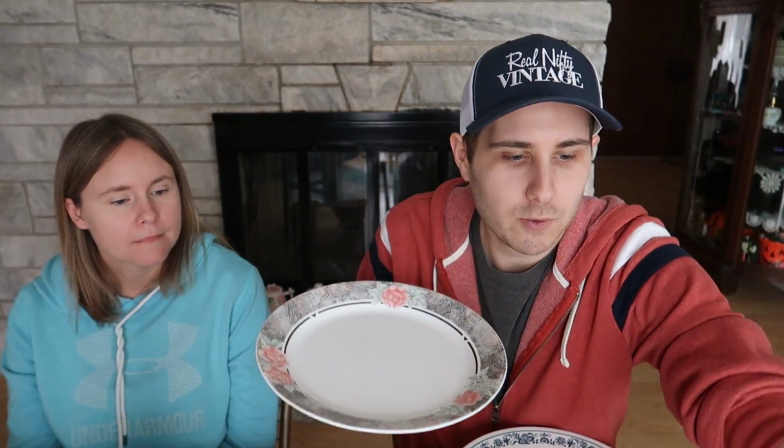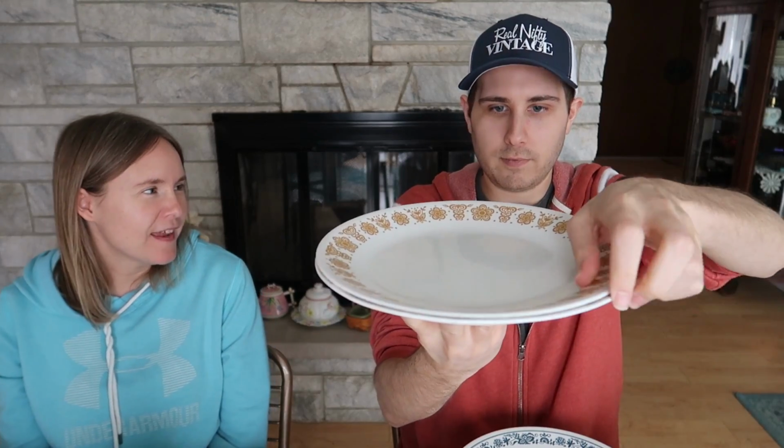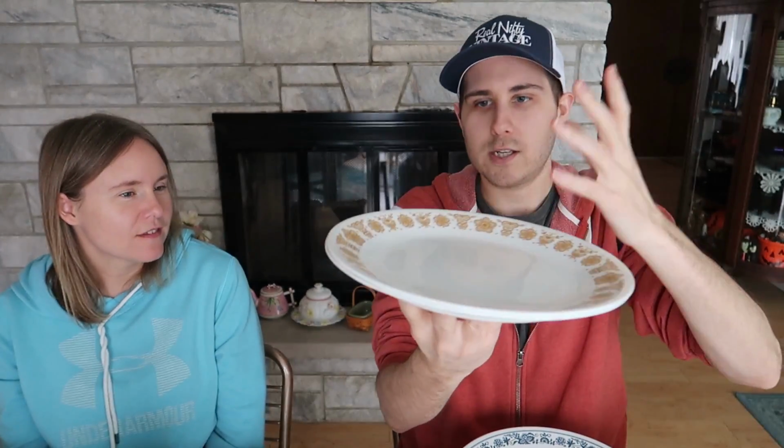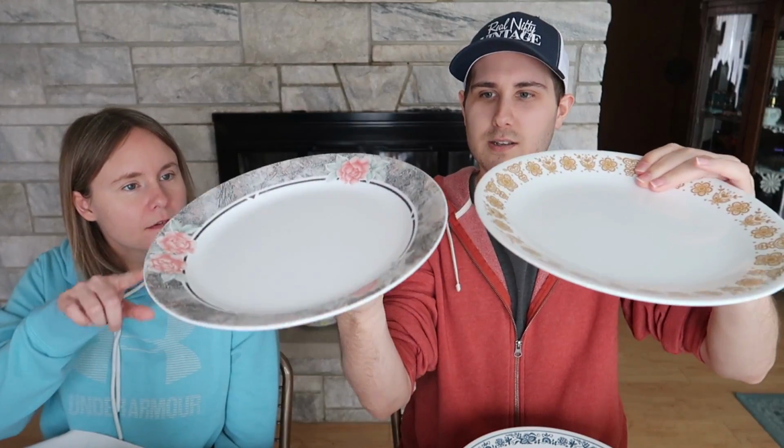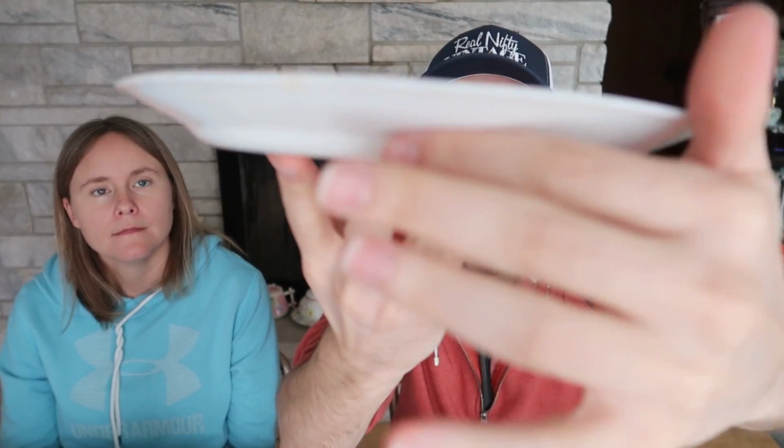Let me show you real quick in comparison. There is something different about them. They still fit, but it's deeper. There's this extra ridge. Trust me, it's there. Not good. This one here is a good one.